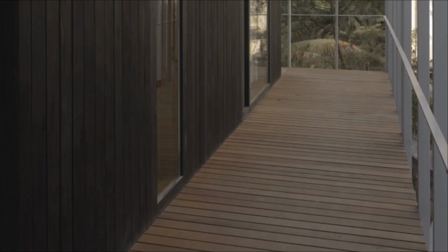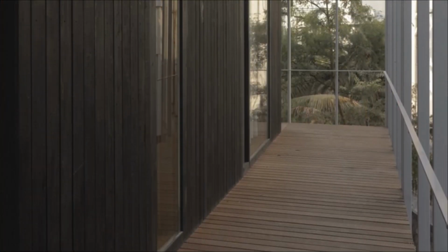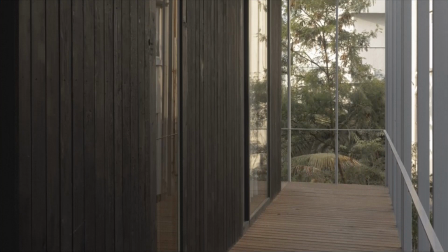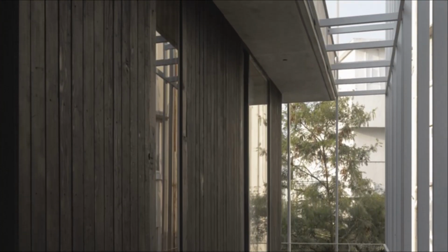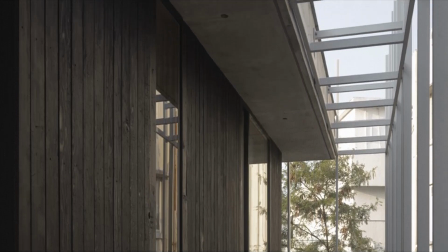To combat sun and rain, a west-facing roof overhang extends nearly 10 feet. The west sliding door boasts operable louvers for adjustable ventilation and privacy, ideal for evenings and vacancies.